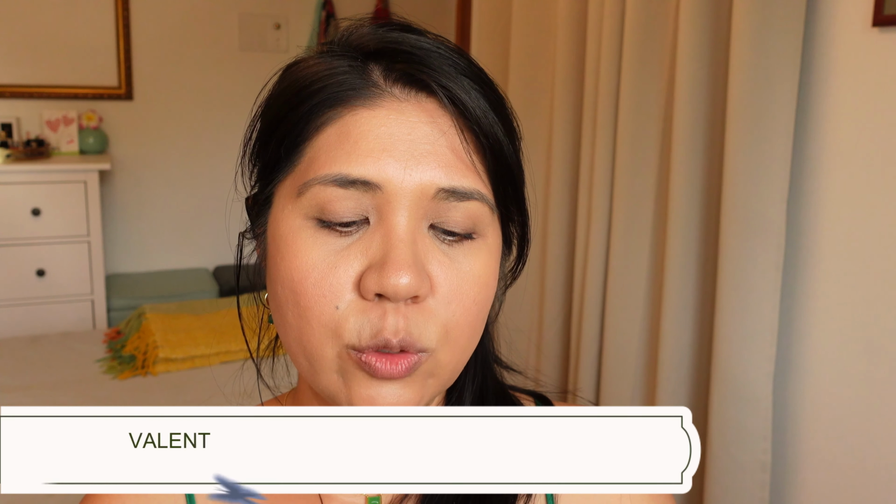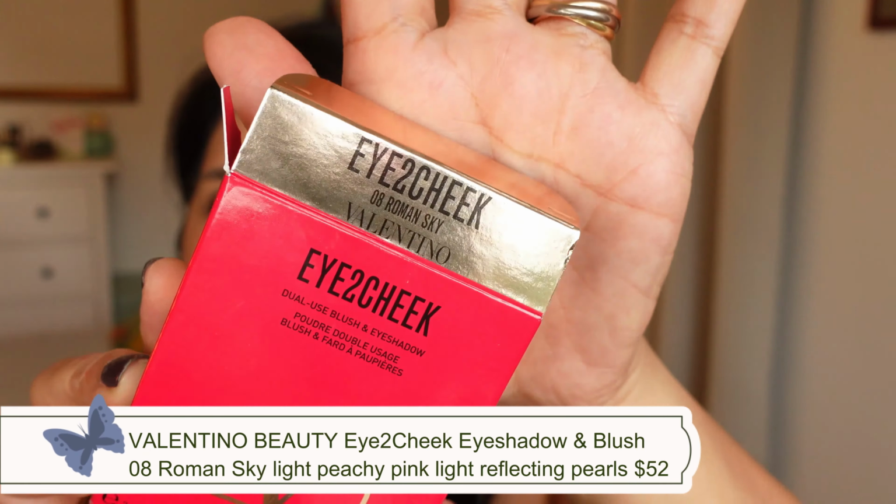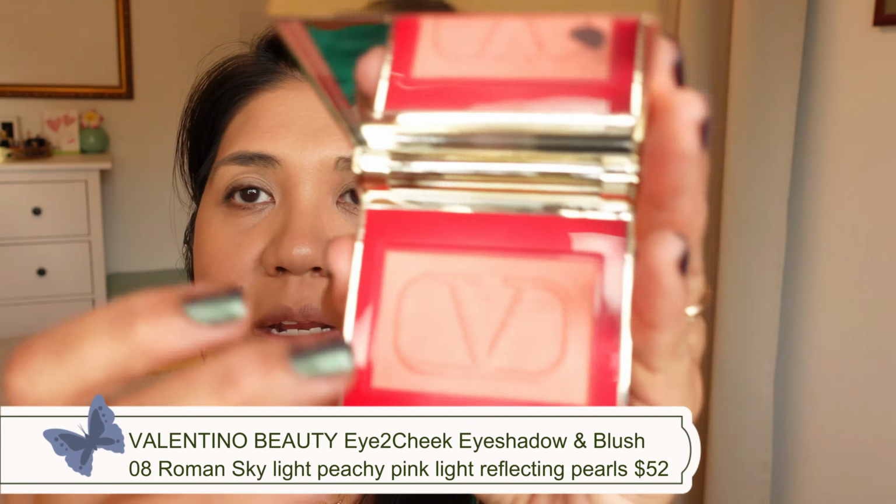The reason I won't use this on my eyes is that it has a smell. It's more of a light peachy pink. The shade I ended up getting was 08 Roman Sky. There we go, Roman Sky. And this is made in France, which makes sense. That's why it has so much perfume. Yeah, it has this light perfume color, but it has an iridescent shade. It's like a light peachy pink.